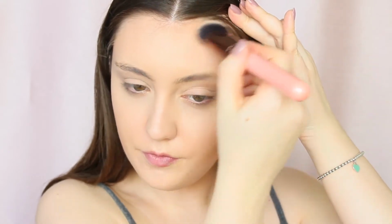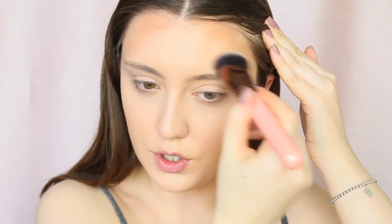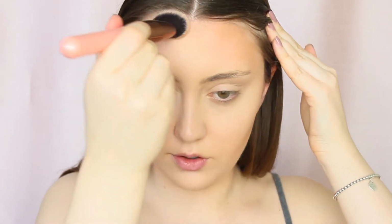Okay, I'm gonna do the same thing. I find if I don't put bronzer on my forehead, I look super pale. I'm very pale to begin with, but I find I look even more pale when I don't put it there. Because I know some people that only put bronzer just on their cheekbones. I cannot do that. Cannot.